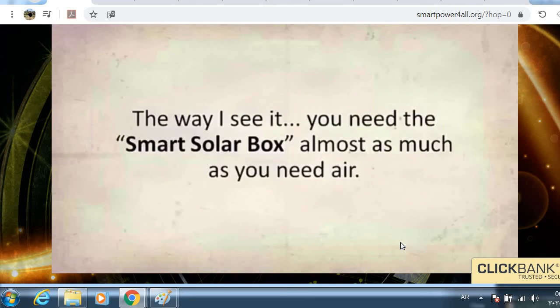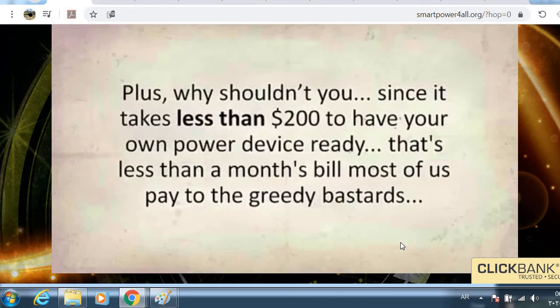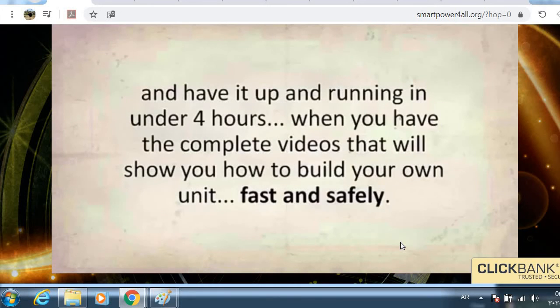The way I see it, you need the Smart Solar Box almost as much as you need air. Energy prices are going up at a higher rate than ever, and you're left alone with bills of $100, $200, or even $350 every month. All this time, you can pay less than 20% of the energy you're consuming. Plus, why shouldn't you? Since it takes less than $200 to have your own power device ready, that's less than a month's bill most of us pay to the greedy bastards, and have it up and running in under 4 hours when you have the complete videos that will show you how to build your own unit, fast and safely.